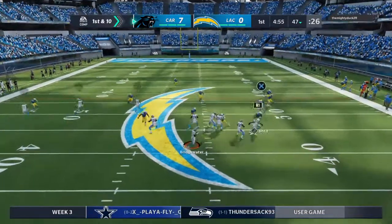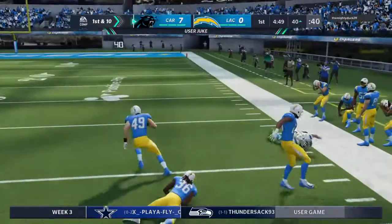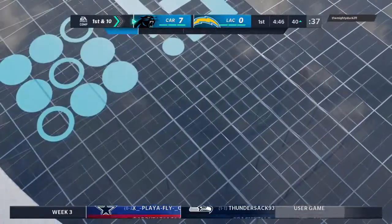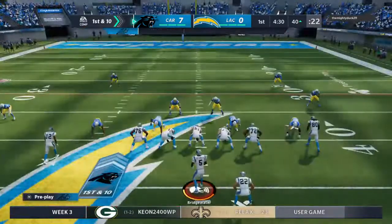A gain of 15. From the shotgun, it's Bridgewater. They'll get this to McCaffrey out of the backfield. And they'll work this down to the 40-yard line, tackled there. Another nice gain, 13 yards that time, and another first down. And a Panther first down.